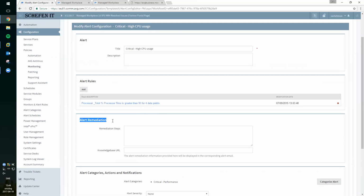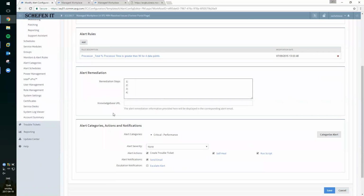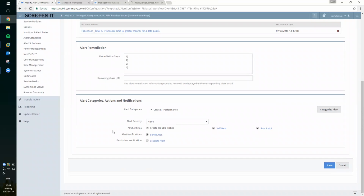With the options you can see here below, from alert remediation, those are global for all alerts in Managed Workplace. So first, with the alert remediation, you can enter in some steps. If you know how to solve this issue, you can just enter in some how-to steps to solve the issue, which is very good if you have new employees that have never worked with your customers before. And then on the alert categories, actions, and notifications, we will specify what Managed Workplace will do when you receive this alert. So this is just defined out of the box. It will create a trouble ticket in this system and also in a system if you have it integrated in here. It will send an email, and that's to the users that are configured in Managed Workplace to receive alert emails.